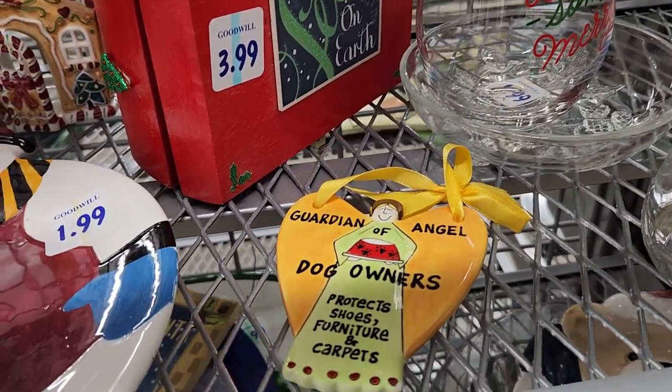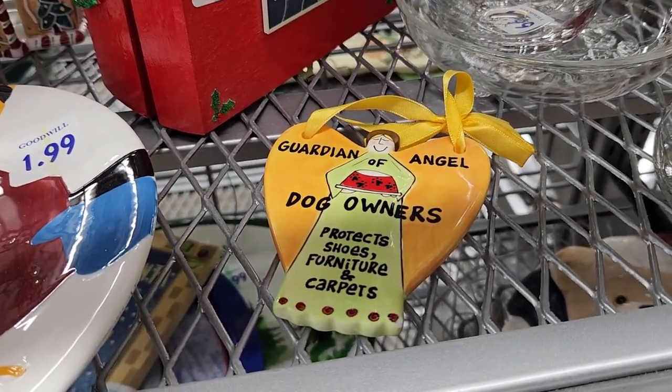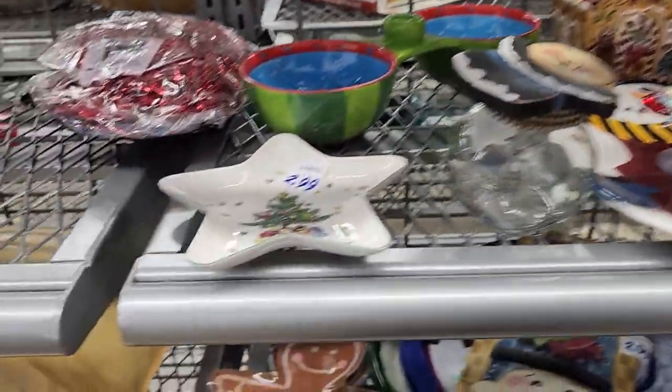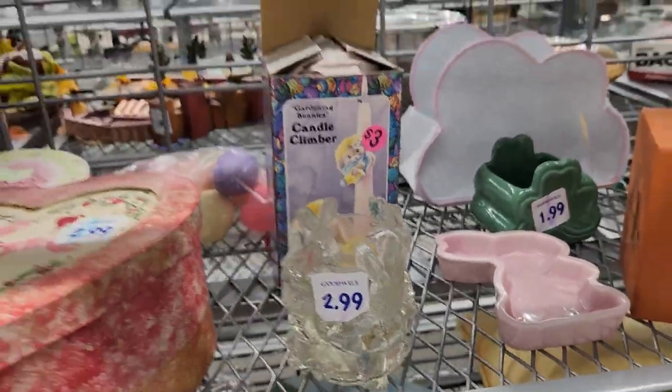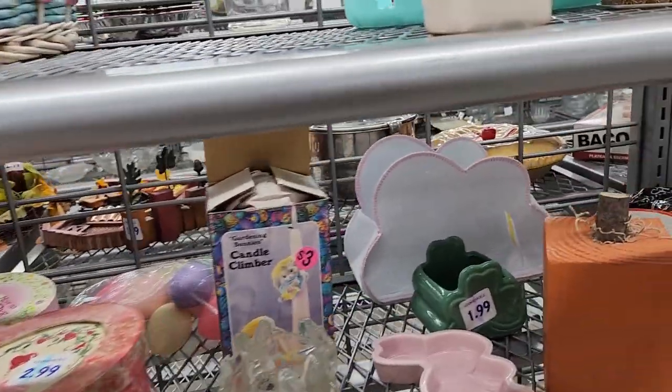Guardian Angels of Dog Owners: Protect shoes, furniture, and carpets. There we go. I need one of those. A guardian angel of a dog owner. I mean, a guardian angel for me, because I have dogs.